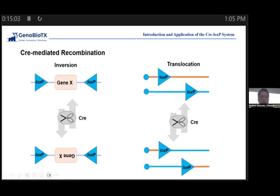If we place the LoxP sites in the opposite orientation, we can actually create inversion. It's a less commonly used feature, but it still has some very good applications. It's actually reversible since the LoxP sites are not altered in this case. But some modified LoxP sites can be used to create non-reversible events. Also, translocation, when the LoxP sites are on different chromosomes, can be used to exchange parts of those chromosomes. The irreversible inversion was actually used quite often in the conditional gene trap alleles 15, 20 years ago.